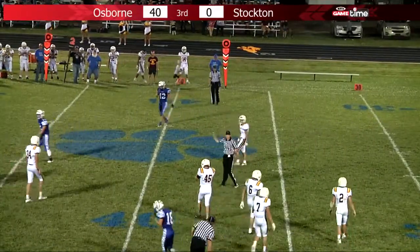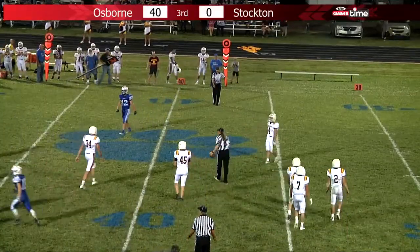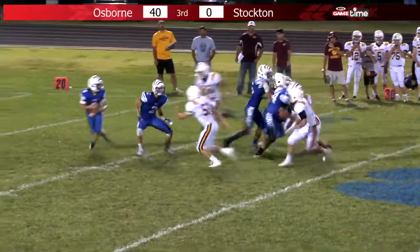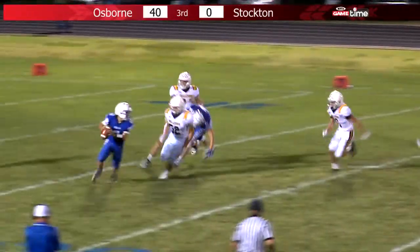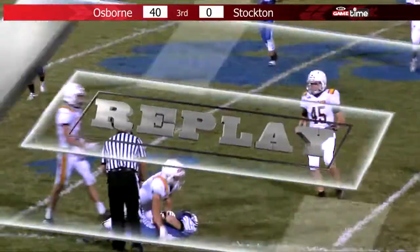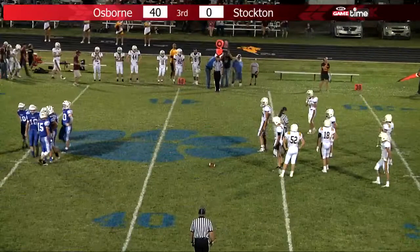Good pass. That's Trenton Howell coming across the field. And it's going to be a first down. Lots of white shirts running after him here. Boy, Miller able just to buy some time, get that ball out to Howell for a first down. Great play. Great job.